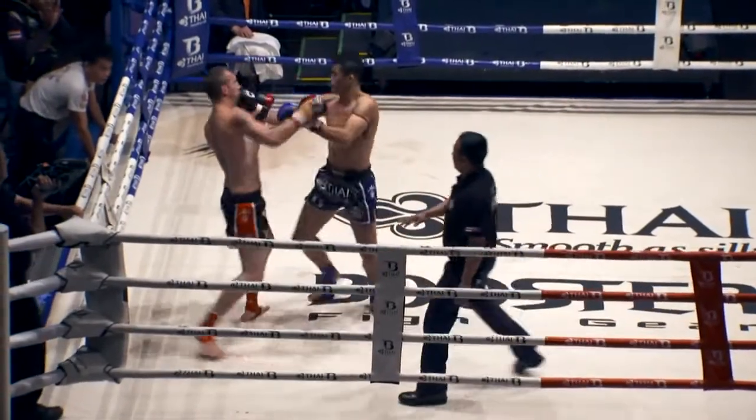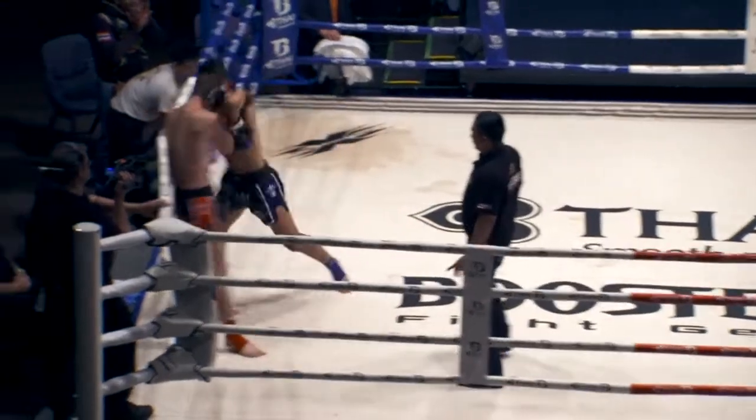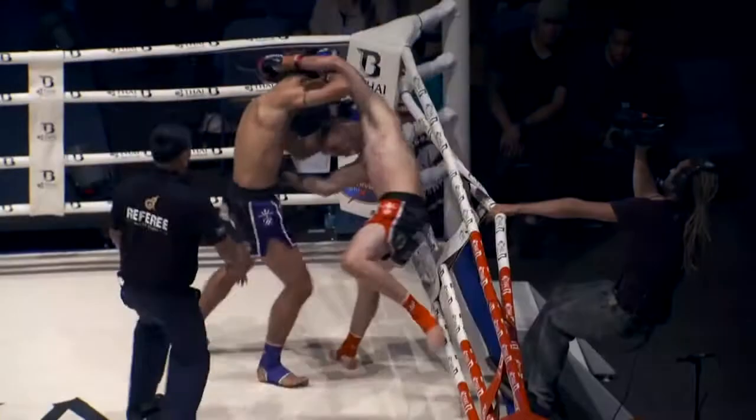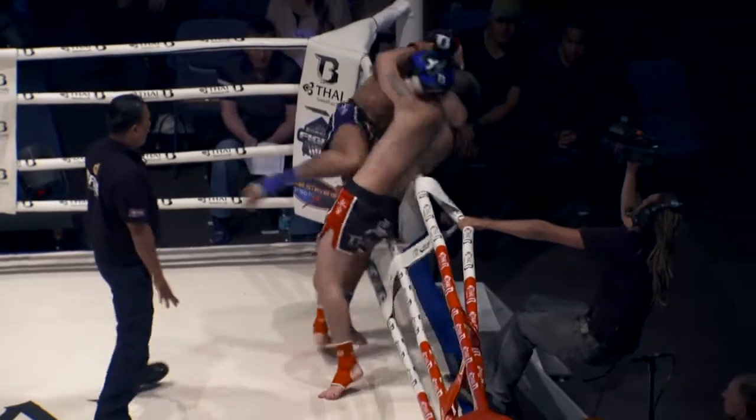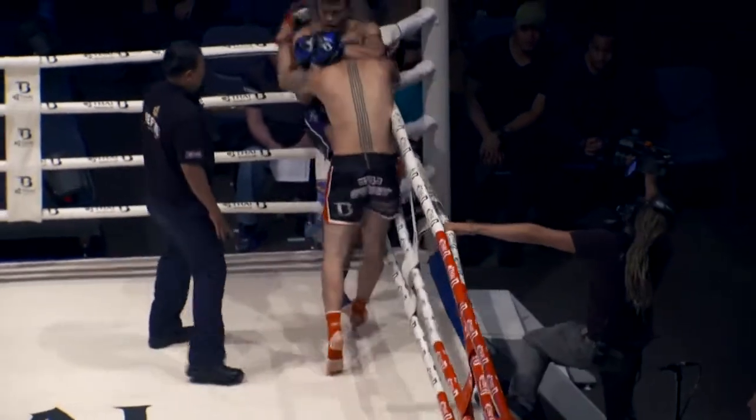And another left there from Sebmueng. Look at him setting him up. And another elbow, which just hit the glove, obviously. But this is just Thais at their best.